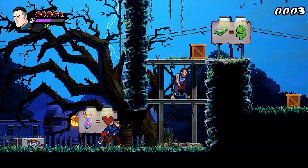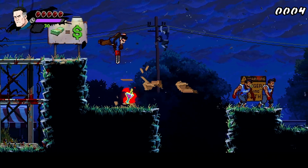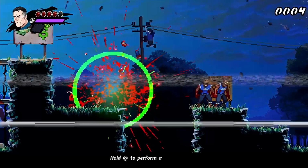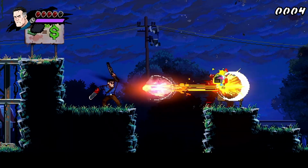Now, this is bloody violent, it is over the top, it is gory, it's gross, it is a hard M-rated game, but it is absolutely brilliant, and it is 100% a love letter to both the original Evil Dead and Army of Darkness series, as well as Ash vs. the Evil Dead on Starz.